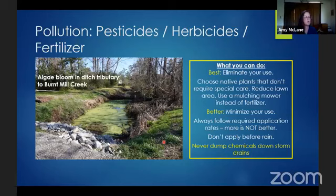Another pollution issue is runoff of pesticides, herbicides, and fertilizers from people's lawns into the creek. And those can be problems. The fertilizer can be a problem because it can cause algae blooms, like you see here in this stormwater ditch that runs into Burnt Mill Creek. All that green in there is an algae bloom. And what that does is it depletes the stream of oxygen and can kill the organisms that live in the stream.